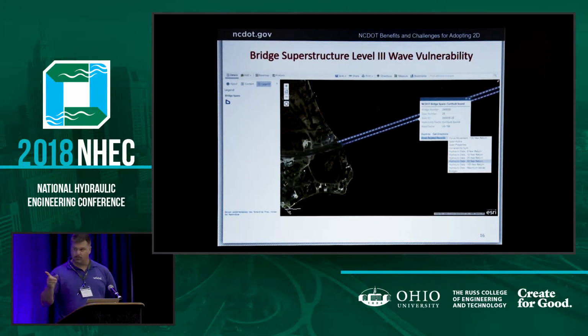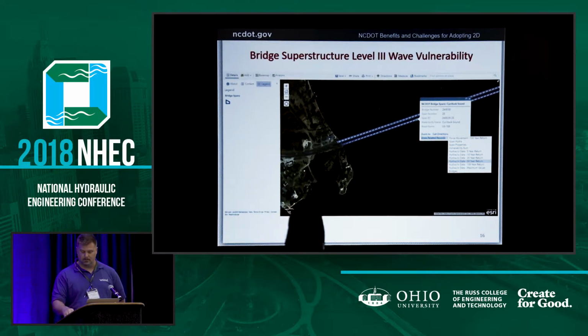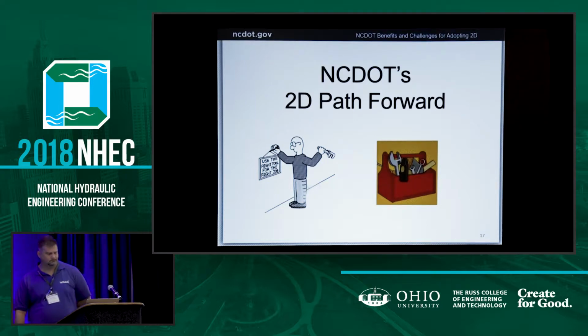So at this point, I'll transition to Matt to go from what the background was to what it means for where DOT's going from here. Thanks, Ken.